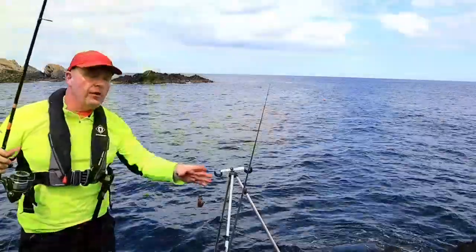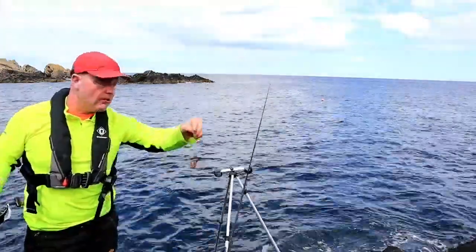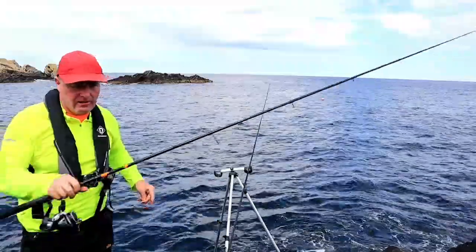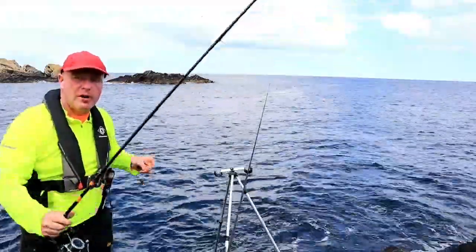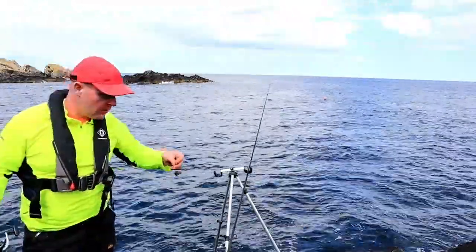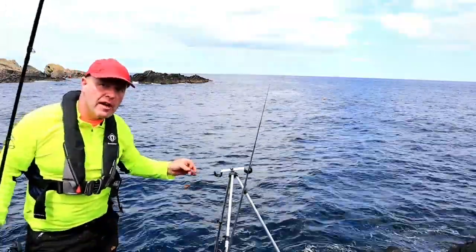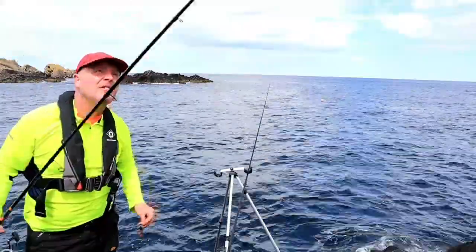Well, I'm having quite a bit of fun now catching small callies on small amounts of ragworm on my little LRF or LRF type rod. So I'm going to keep the camera rolling. We'll see what happens. Sooner or later, I'm pretty sure I'm going to get nailed by a wrasse. So, see how we go.